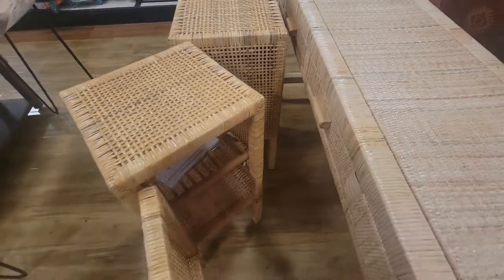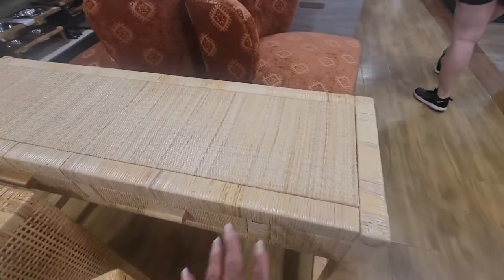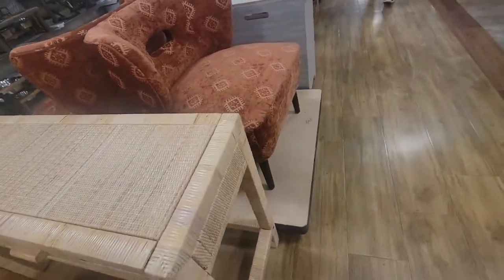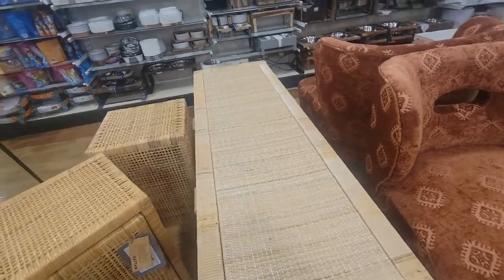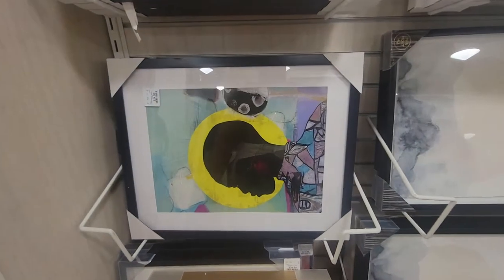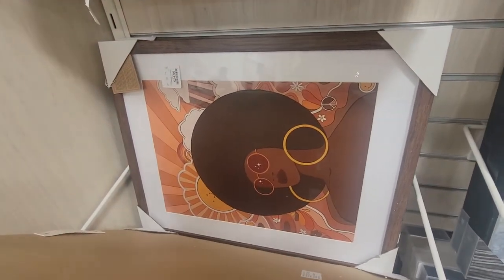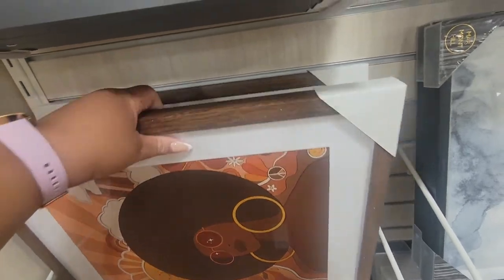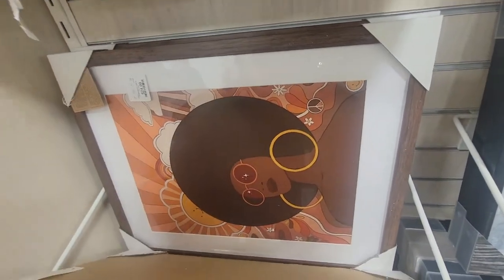This is $80 for that. And then this, I don't, there's no price on there. Look at this picture. This is pretty. This is $25. Ooh. These are $25. Those are gorgeous.